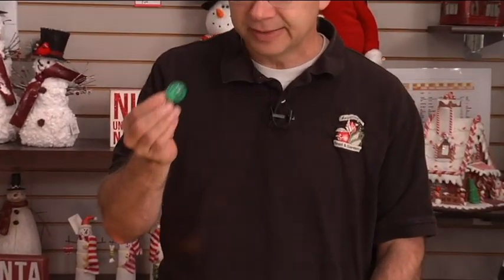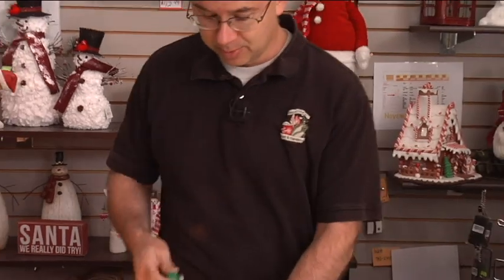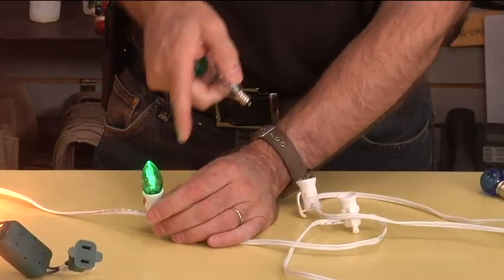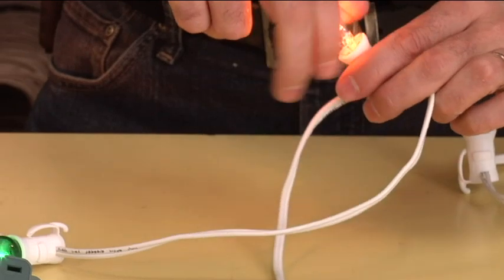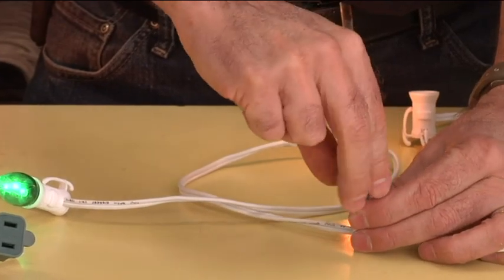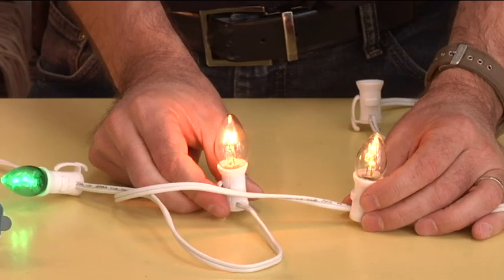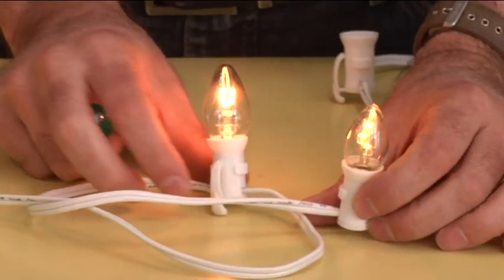The great thing about these LED bulbs is they don't break, so you can bounce them on the concrete, and you don't have to worry about them breaking. And when you put those in, they just light up and they look so good. So this is an LED bulb. I'm going to put an incandescent right next to it, so you can see the difference between the two. We've got different colors, different styles that you can do in different sizes as well. So get that in there. There we go. So there's your incandescent bulb right here in the middle. I've got a green LED, and then this is a warm clear LED on this side.